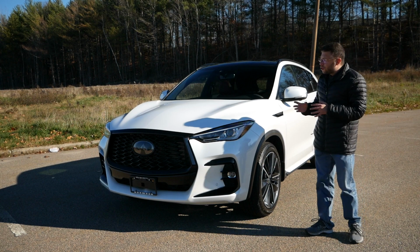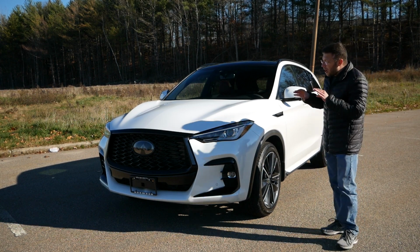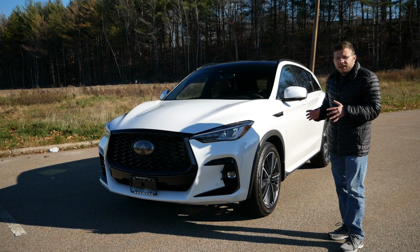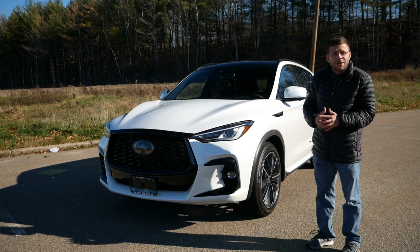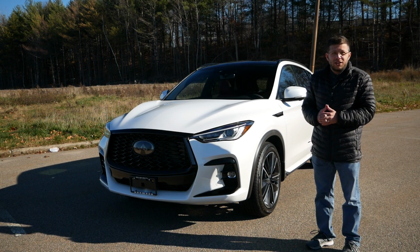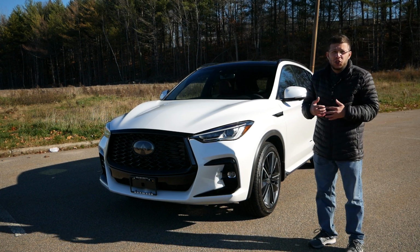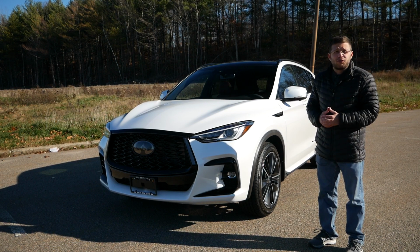Today I'm sitting next to the 2023 QX50 Sport. This is an all-new trim for this model year, but also there have been some minor changes and some minor tweaks for 2023 that maybe adds a new value proposition to this crossover. And in this video, we're going to take a deep dive into the 2023 QX50, check out what is new for this all-new trim, and also see why, if you are looking at buying a QX50, you might find the Sport trim to be the best bang for your buck.